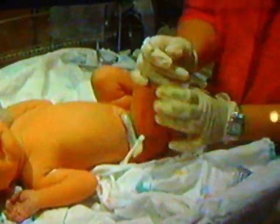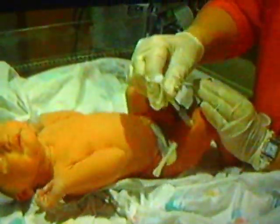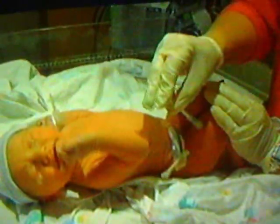Another shot is the hepatitis vaccine. You have two choices for when to start this vaccine, either at birth or at the 2-month checkup. And depending on where you live, your baby may be given a hearing test. Some states require this early screening to help identify children at risk for hearing difficulties while they're still very young.